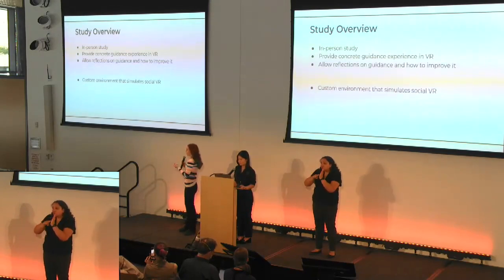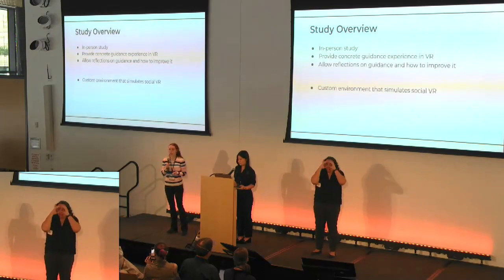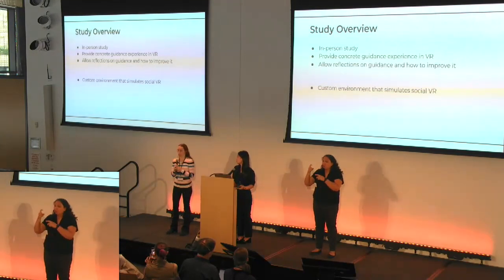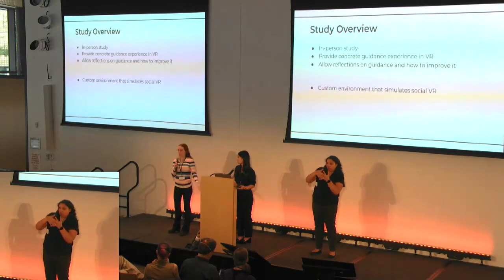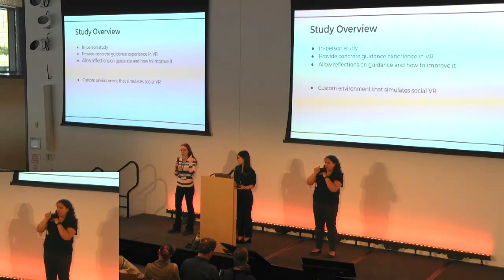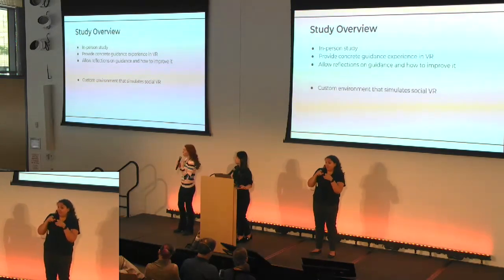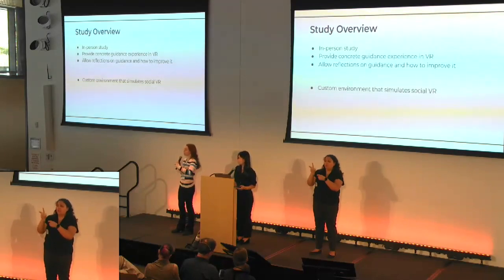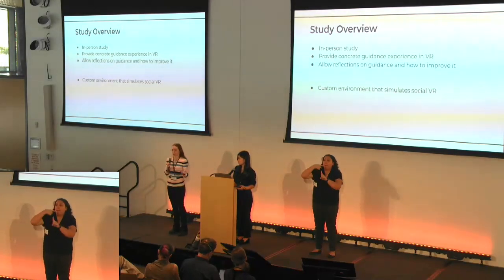We couldn't just bring them in and have them try an existing social virtual reality application, such as VR Chat or Rec Room, ones that we showed you earlier in the slides, because these do not have embedded guidance systems. This is a very novel concept as far as accessibility tools go. So not only did we need to bring people in person and give them a VR simulation, but we also needed to make a custom VR simulation that emulates social VR along with the guidance scaffolds that we were trying to test.